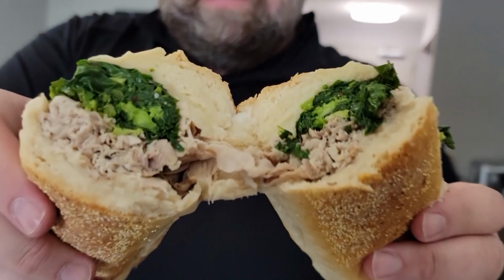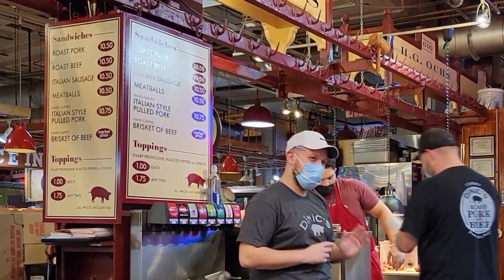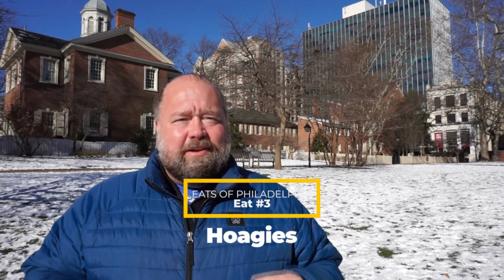It's just fantastic because the bread that they use, whether it's for a Philly cheesesteak or the roast pork sandwich, is amazing, okay? And I know I'm talking about all these sandwiches at first, but just in general, a hoagie, a sub as people like to call them, anywhere in Philly is going to make you happy. So this is definitely a sandwich place to go and eat.